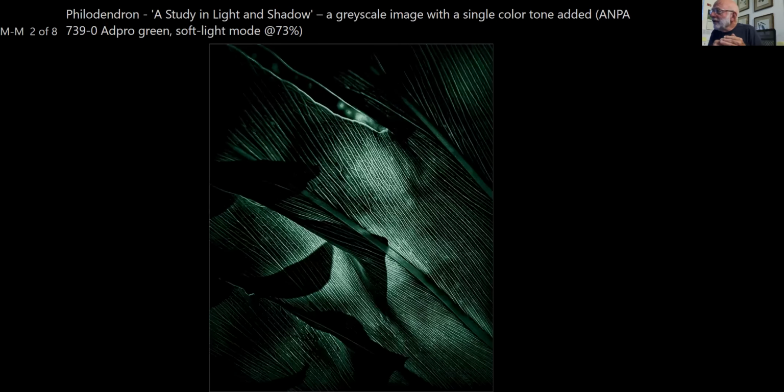Philodendron, a study in light and shadow. A grayscale image with a single color tone added, ANPA 739-0, add pro green, soft light mode at 73%. Okay, so we have instructions about how this was made. This is probably the most extreme example of toning I have seen in quite a while, and it does certainly create a dramatic effect. It's a monochrome image for sure, but you imagine that these leaves probably are green in real life, so it starts to make you think, oh, this is a little bit realistic here.